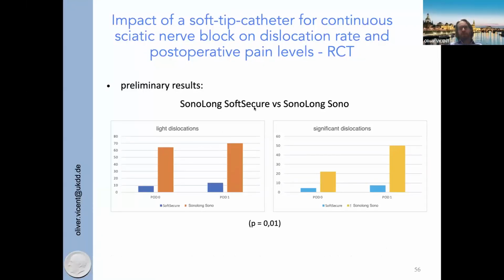For the Sonalong soft secure catheter, we found a significantly lower dislocation rate. If we take the light dislocation, so the local anesthetic was still near the target nerve, we found a dislocation rate up to 10% on the day of surgery. But the Sonalong Sonar catheter with the metal stylet was already dislodged in up to 60%. On the first day, it was almost the same result.